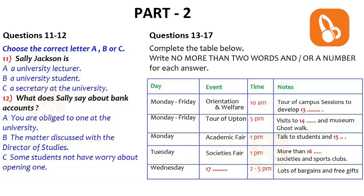Before I go any further, I should perhaps introduce myself. My name is Sally Jackson, and I am the secretary of the Students' Union, which has organized this week of events for you. You will usually find me in the office on the first floor of this building when I'm not attending lectures. Anyway, down to business.